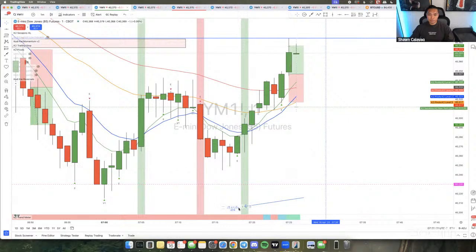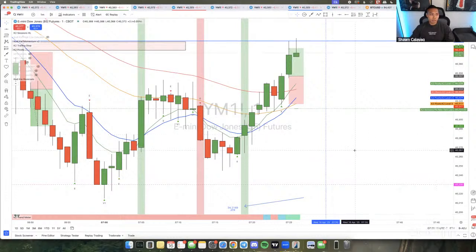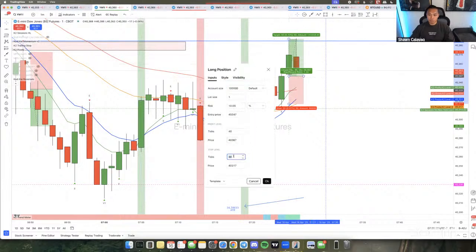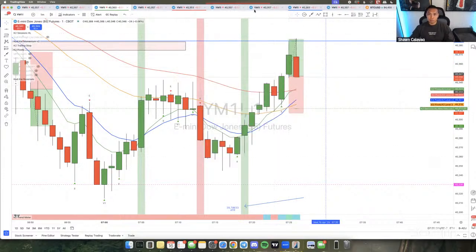Yeah, the ATR is down to 33, guys. So this is good. It looks like we're back to somewhat normal market conditions. The 40 also hit right there. So depending on what you guys wanted to take, 30-30 or 40, both of them hit.